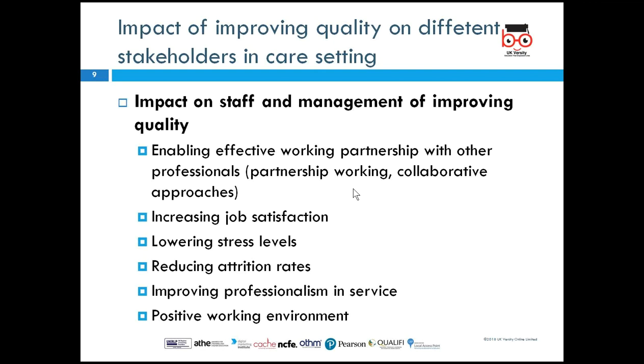And that will mean that if people are happy, their stress levels go down. So another impact on staff and management will be lowering stress level and reducing attrition rate. This is very important. It also leads to improving professionalism in service. Because if we continuously improve quality in the service delivery, all the staff are going to be highly skilled and professionals. And that very care environment is going to be a sought after service.